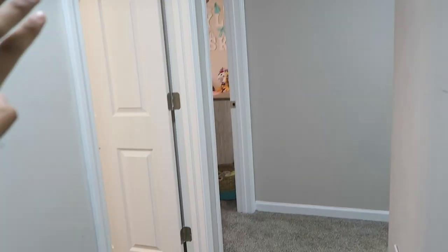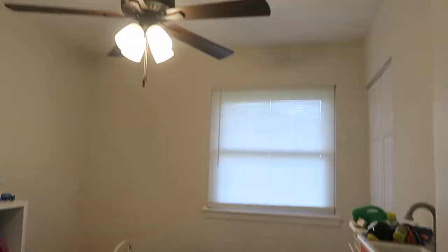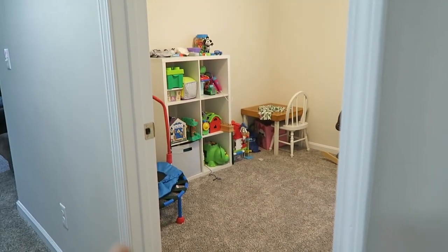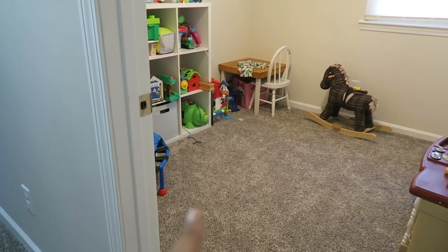And then continuing down the hall, we have our first bedroom over here, which is actually not a bedroom, it's a playroom. We weren't sure if we wanted this to be Riley's room or not. We decided to go ahead and make this a playroom. There's two small bedrooms and two decent-sized bedrooms. This is one of the small bedrooms, as you can see.